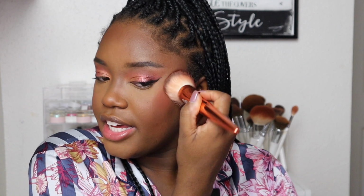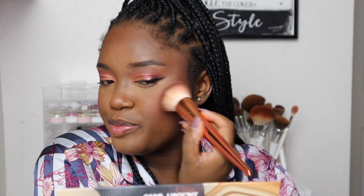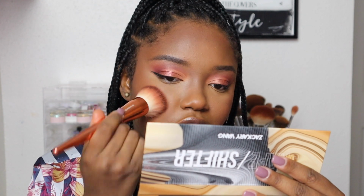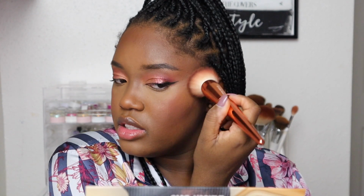But I also really like this, keeping it strictly kind of high, starting high and just bringing it down a bit. I'm gonna go in with this orangey shade right here and mix it for that nice fall color. Ooh, it's so pretty. Ooh, so pretty.